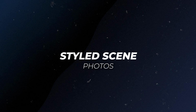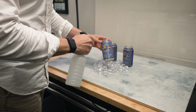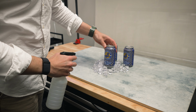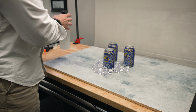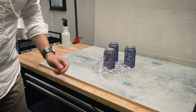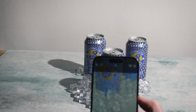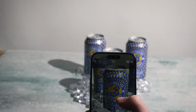Let's get a bit more creative. I want to get a close-up of these cans in some ice. I've got some fake ice in the studio here that I'm going to be using for this next photo. I'm grabbing one main can to have as my subject, and I want to add some background elements too. So I'm grabbing two more cans, spraying them with water, and putting them in the background here to add some depth to this image. The goal here is going to be to get some background blur with these two cans while having this main can as a subject. Let's see what we can do.